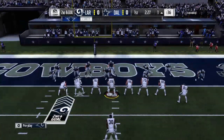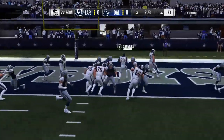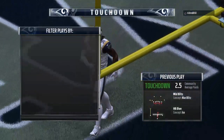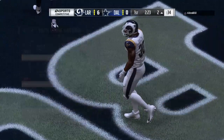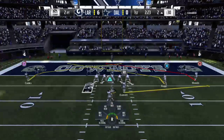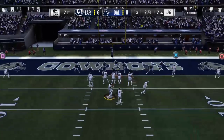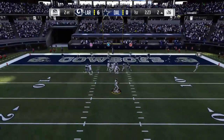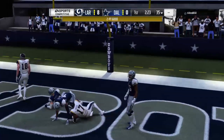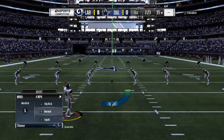Let's see what kind of adjustments the defense is going to make to try and take that away. Looking at this now, you got a couple. And he is into the end zone. Touchdown, Los Angeles. Todd Gurley taking it in. And the Rams take it right down and score on the opening drive. Out of the gun. Goff. It's caught. And it's 8-0. Opening drive touchdown, and 2-point conversion.